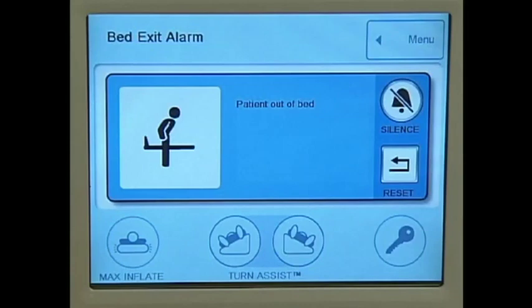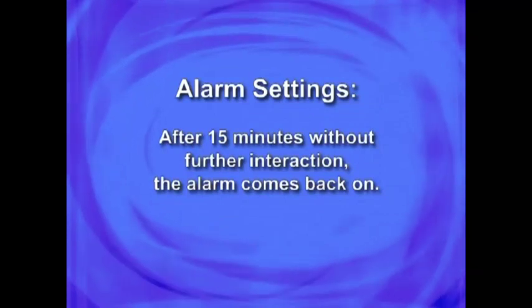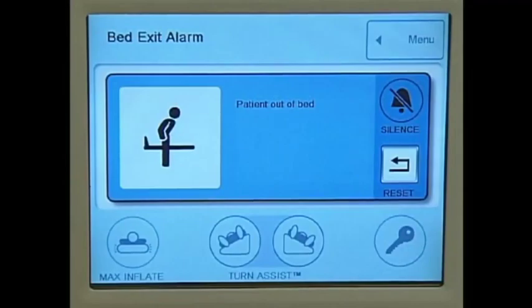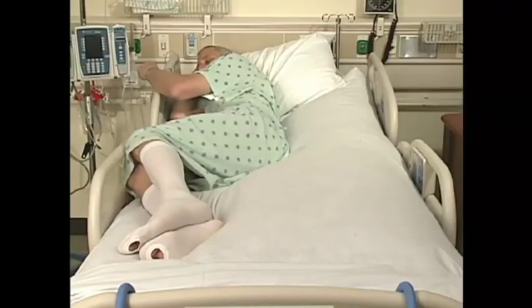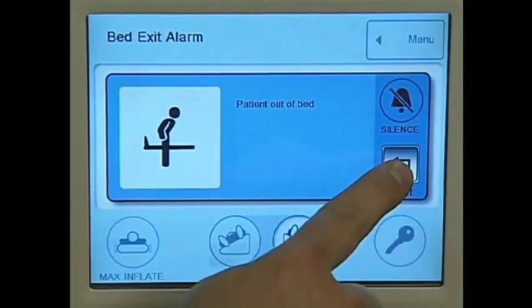Touching the silence control stops the audible alarm and dims this control. After 15 minutes without further interaction, the alarm comes back on. From the silence screen, before resetting the alarm, make sure the patient is centered in the bed. Then touch Reset.